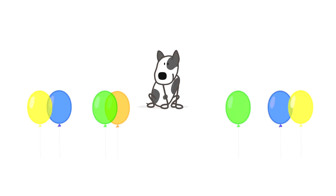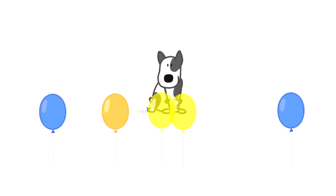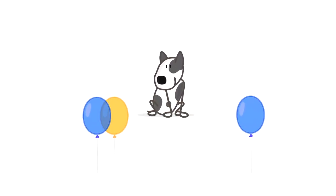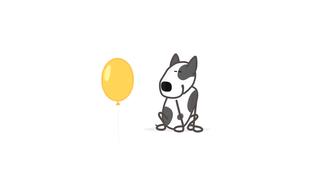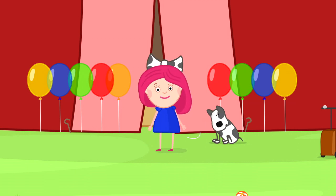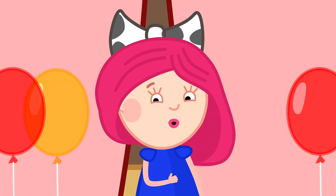Red! Green! Yellow! Blue! Orange! Which balloon has no pair? Tell me. Orange! Right! There is an orange balloon on this side and no balloon on this side. I know how to fix it.